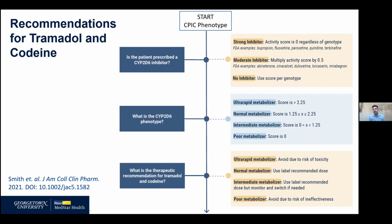For moderate inhibitors, it can be a little more complex, but it got a little simpler once the CYP2D6 phenotype definitions changed a few years ago, to where an activity score of 1 used to be called a normal metabolizer, but now we call that an intermediate metabolizer based on a CPIC update. And so now with that activity score, you basically cut it in half, but really it usually just means the patient is an intermediate metabolizer as the most common outcome. Then we assign that phenotype per the CPIC guidelines and their thresholds, and then provide the therapeutic recommendations per CPIC.